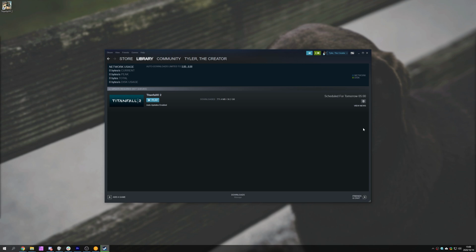Now, when I used to have a limited, slow connection, this was an issue for me as it was using up a lot of data without me even realizing by simply starting up Steam. With this simple solution, everything is fixed.